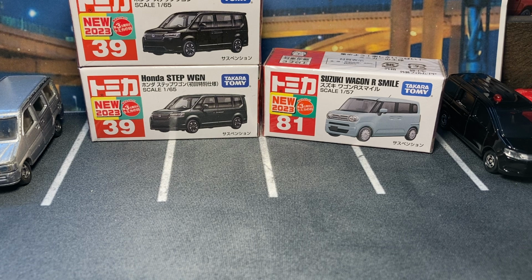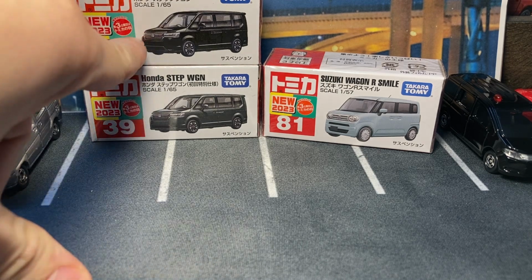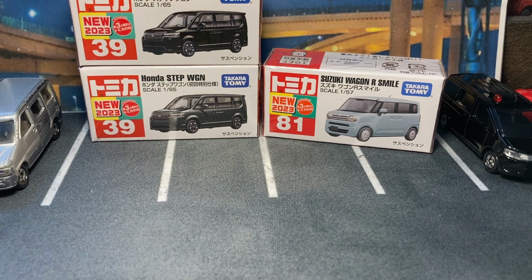And yeah, I've just been on a Stepwgn hype ever since I saw one in person over the summer. I've been all over them. They're just so cool, especially the first gen. Gotta be my favorite. But I really like how much the new one here looks like the first gen. They really went back to that same design style, and we'll take a look at that in a second.